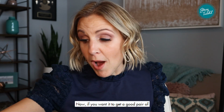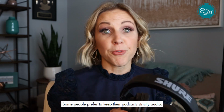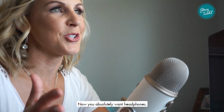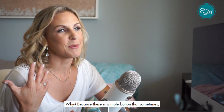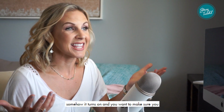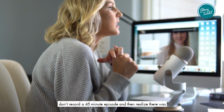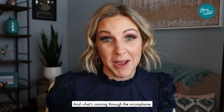Now, if you wanted to get a good pair of headphones, I will link these in the show notes. Some people prefer to keep their podcast strictly audio, and then these are a great pair. Now, you absolutely want headphones if you're using that Blue Yeti microphone. Why? Because there is a mute button that somehow turns on, and you want to make sure you don't record a 45-minute episode and then realize there was no sound involved. So make sure having those headphones, you'll hear what's going on and what's coming through the microphone.